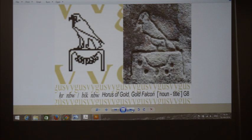D20 is the code. Hornibu is also one symbol. This is one symbol, even if it's made from two different words, because Nibu means gold, and the Hor is Horus, of course. So this is the golden Horus, but because it's a title, it became only one symbol with one code, which is G8. By the way, this was one of the titles for the Egyptian kings during the ancient Egyptian civilization.